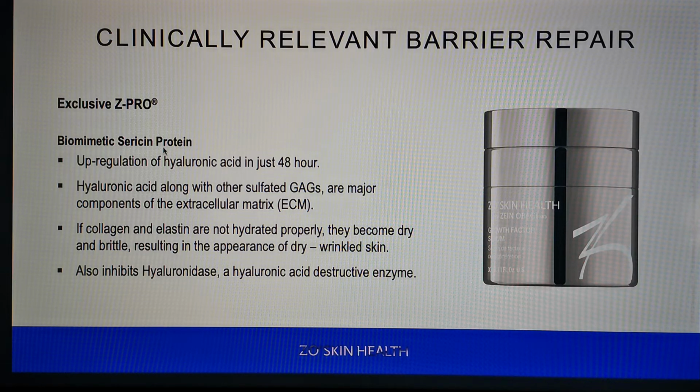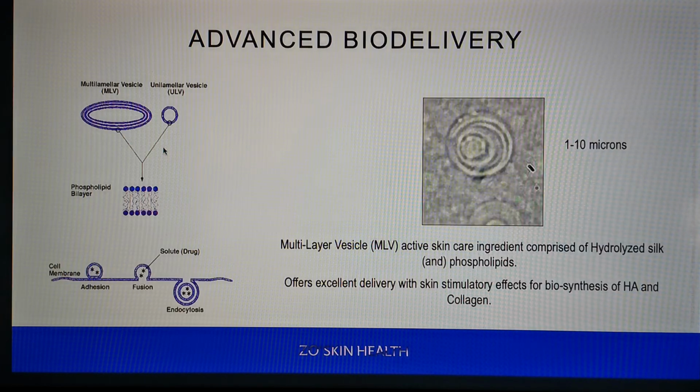The beauty of the Z-Pro technology is it's not only a stimulator, it's also a stabilizer, because it has also been shown to inhibit what's known as hyaluronidase, which is a destructive enzyme for hyaluronic acid. So you've just gone through this arduous process of trying to boost that hyaluronic acid production, and now you want to maintain it. So the way to do that is by inhibiting this destructive enzyme, so that the results you work so hard to get are sustainable.